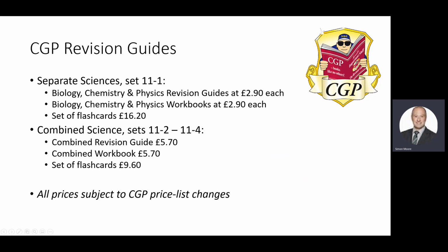Students in 11.2 to 11.4, following the combined science route, have a similar set of resources. This time there is a single revision guide covering the whole of the course, priced at £5.70, and a single workbook, again at £5.70. There is also a set of flashcards covering key content from the slightly smaller combined science course, priced at £9.60. Other resources are available at CGP Books, but the items listed above we're able to buy at a significant discount that we pass on to you.